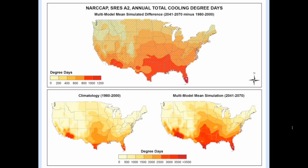A couple more graphics here related to temperature. This shows number of cooling degree days. This is a metric we calculate from temperature that we can relate to the amount of energy that's used for air conditioning for cooling purposes. And so here we might expect with warmer temperatures we get more of these, which would indicate more energy being needed for cooling, and indeed we see that in this graphic.